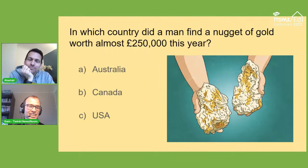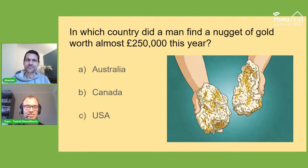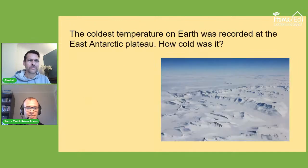In which country did a man find a nugget of gold worth almost £250,000 this year? Was it Australia, Canada, or the USA? Okay, jot down which country you thought it was, and then we'll go on to the next one.